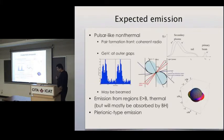Next, expected electromagnetic emission. Again, we're going back to pulsars. We know that in the case of pulsars, the distribution function of plasma consists of a primary beam and a secondary plasma. And we know that this distribution generates coherent radio emission. We don't understand how, but there is a fact. And since we expect similar phenomena in the case of a moving black hole, one might expect coherent radio emission that will be beamed more or less perpendicular to the orbit. So we will have to be preferentially located.